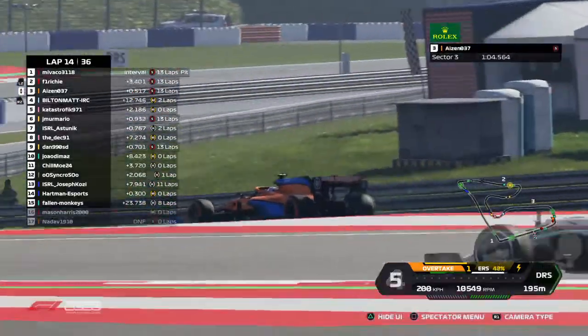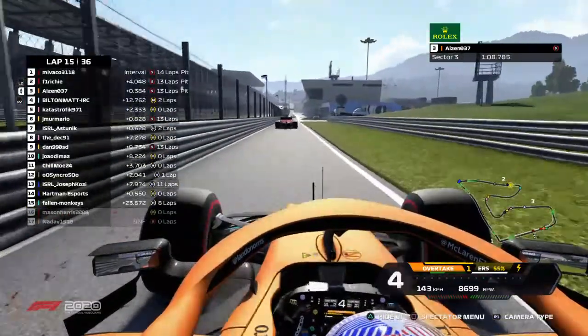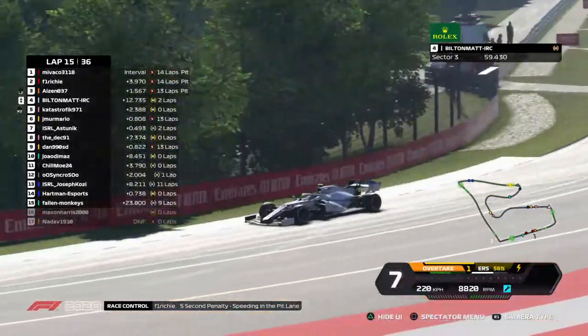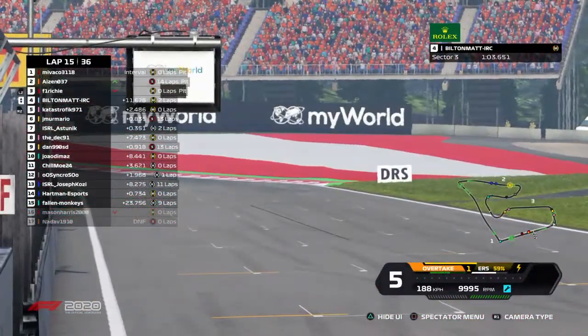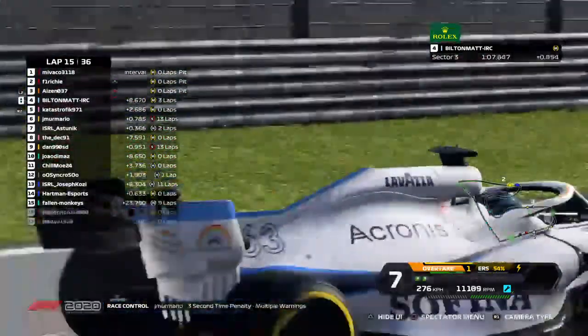Any battles going on right now? Looks like Azen's getting very close to F1 Richie, but they're both going to dive into the pits. We're going to see if any of them are going to jump the other. Actually, our top 3 is into the pits, and that should promote Built and Matt up into the lead again. And is Catastrophic actually going to come out very well out of this?